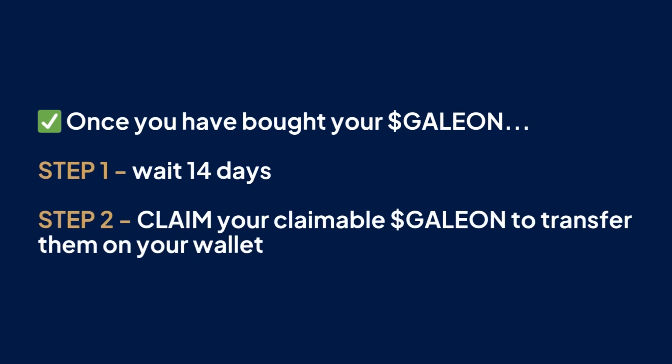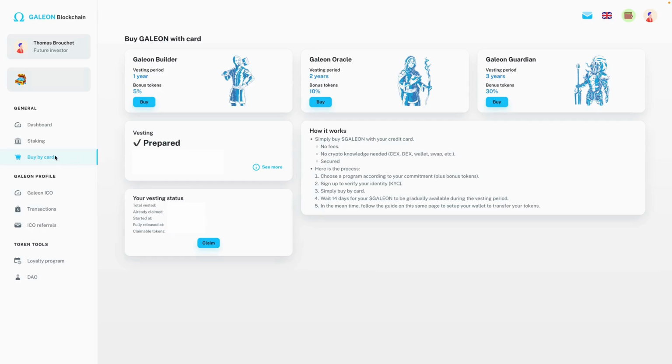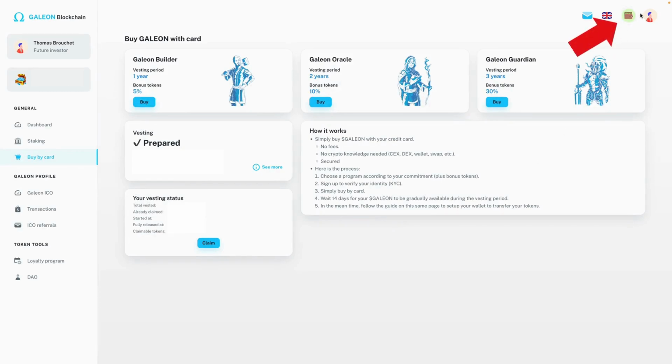Once you have bought your Galleon with your credit card, you have to wait 14 days to be able to claim your tokens. Once you have waited 14 days, you will go back to this Buy by Card page and see 2 additional tiles, vesting plus your vesting status. On your vesting status, you have the claim button available if you have connected your wallet on this page, as you can see with the green wallet on the upper right side of the page.